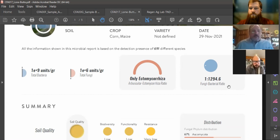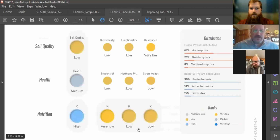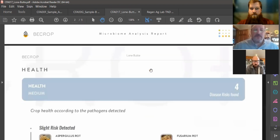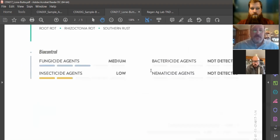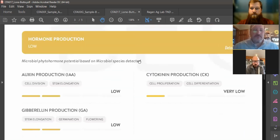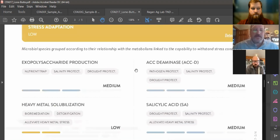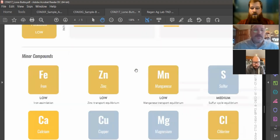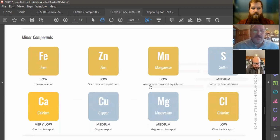Got ya. So yeah, and usually when this happens, you'll see all these pathways blocked because it's not a natural soil. So you don't have good soil here. This is not something you could grow a crop in. We would look at this and go, "Oh, this is horrible." All your pathways are blocked. All your functionality is low. What do the pathways look like? I bet they're yellow across the board. Yes, all your minors and majors are low.